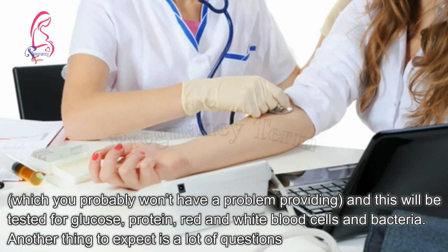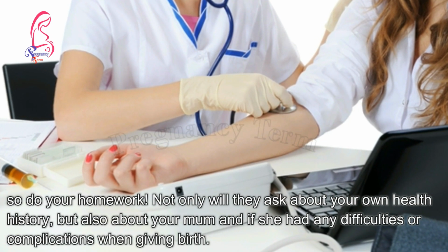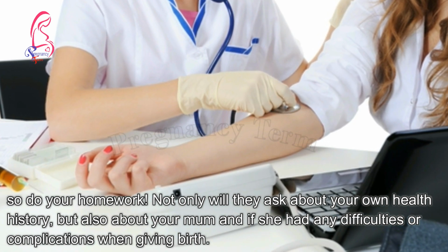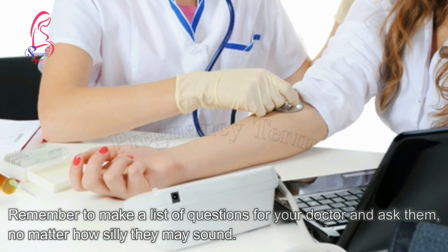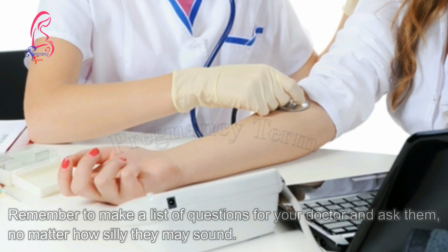Another thing to expect is a lot of questions, so do your homework. Not only will they ask about your own health history, but also about your mum and if she had any difficulties or complications when giving birth. Remember to make a list of questions for your doctor and ask them, no matter how silly they may sound.